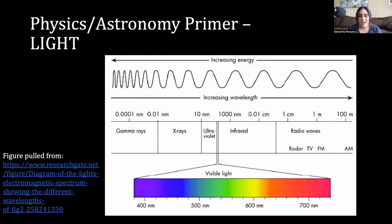Longer wavelengths on the other side of the spectrum have a lower frequency, so in a given space there are fewer peaks, and that is associated with lower energy.